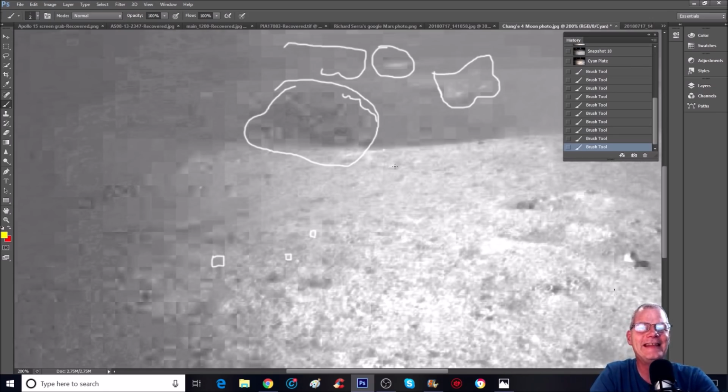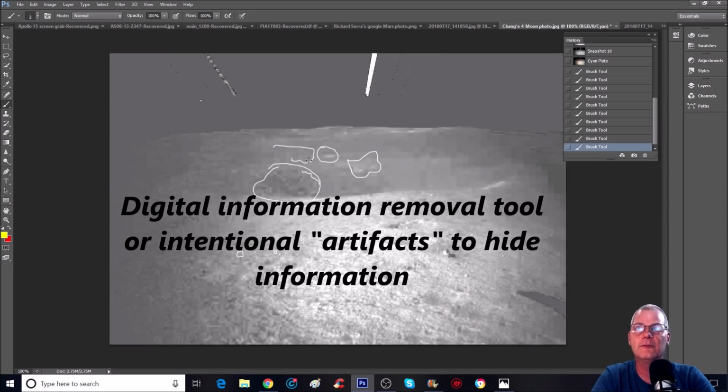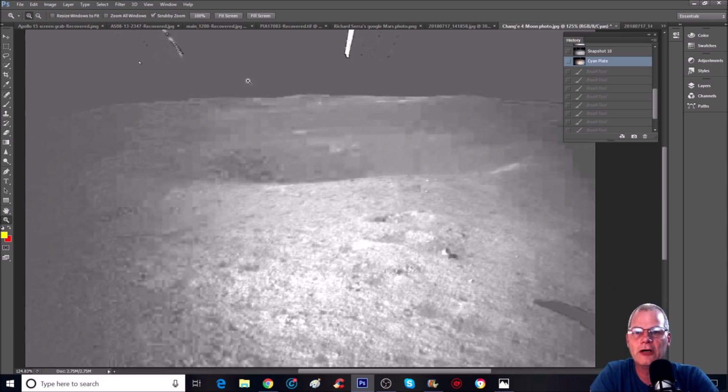Now, why didn't we see these in the normal photo? You know why? Because I believe that they're being layered. And this is the reason why you couldn't see these larger ones. And I'm just going to back up again. I got to be honest with you guys. I'm completely angry about this. You can just see the information has been totally taken out of this photo. Why? Because they're on a reconnaissance mission. This has nothing to do with rocks.